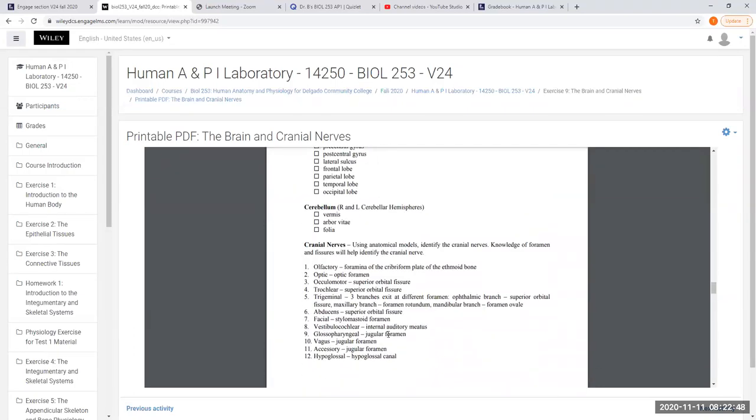All right. And then the last thing that we have to do is go over the 12 cranial nerves. There are 12 pairs of nerves that come off of the brain. Those are called the cranial nerves. You're going to have to know them by name and number, right? And I'm going to show you those on a brain model specifically.